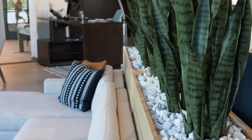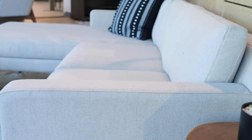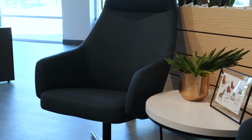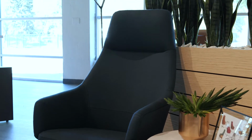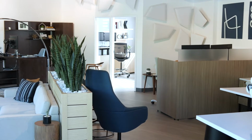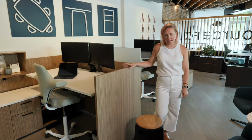So that space is, again, anchored by our OFS Intermix planters. And then there is the OFS Rowan sofa with the chaise, so you can relax, check emails. And then we have our OFS Kasura chairs, with the high back, upholstered back, and the 4-star base. So again, you can just sit there, check emails, or have a chat with anybody sitting at the workstations as well. So here we are with OFS Staks.